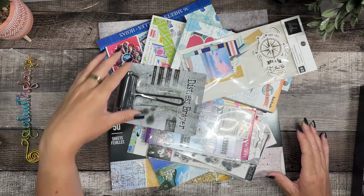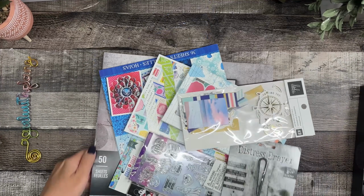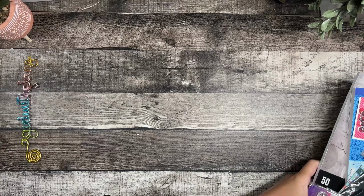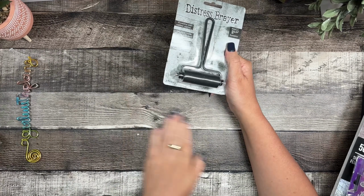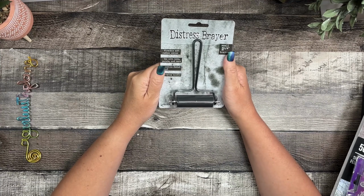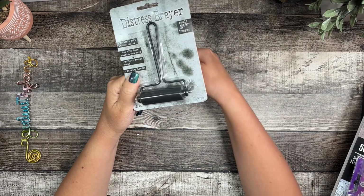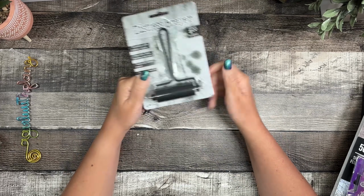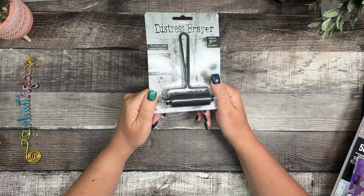All right, so let's start with my most expensive item from this haul, which is this guy. This is the Tim Holtz distressed ink roller, so that way I can paint my page instead of having to use my little brushes and stuff like this. I'm hoping that this will be easier.